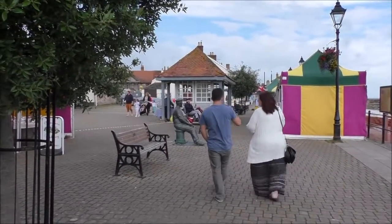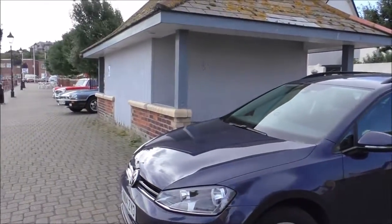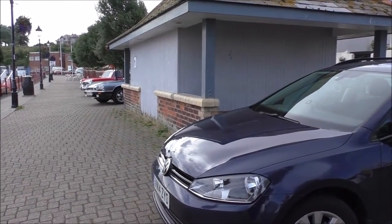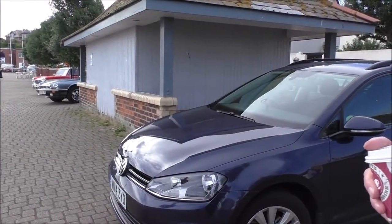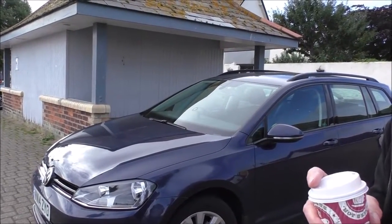What are you doing here this morning, then? I've got the blue car here today. Oh, the Jag. Last year I brought the other one, and I was going to bring the E-Type today, but I've booked in for the Exmoor Classic Tour tomorrow, which is from Doniford Farm. Oh, I hadn't heard about that either.